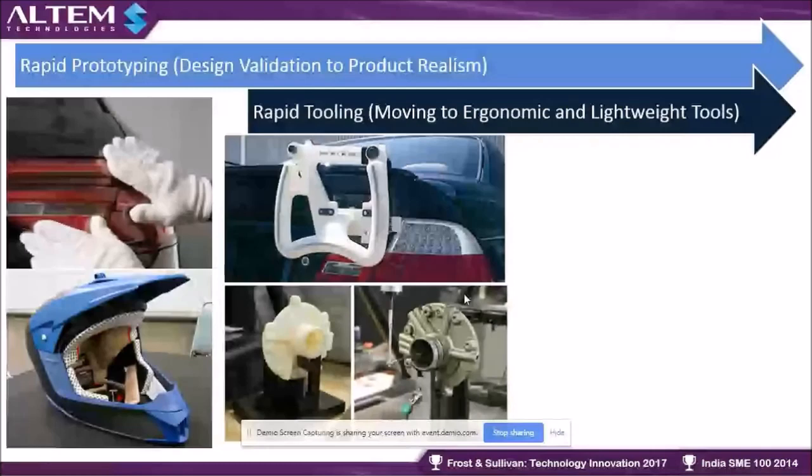And what you see at the bottom is a CMM inspection fixture, which is being used to inspect the parts that come out of the manufacturing line. The reason is that complex surfaces which are very difficult to machine can be very easily created using 3D printing, as you can probably see from the image on the bottom.